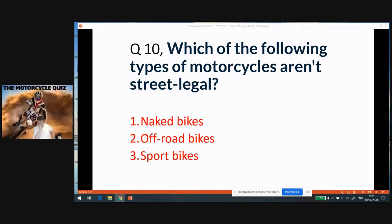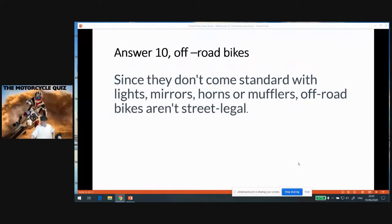Yeah, off-road bikes. Same year. Off-road bikes, since they don't come standard with lights, mirrors, horns, mufflers or indicators. Off-road bikes aren't street legal. There we are. You've achieved 4 out of 10.